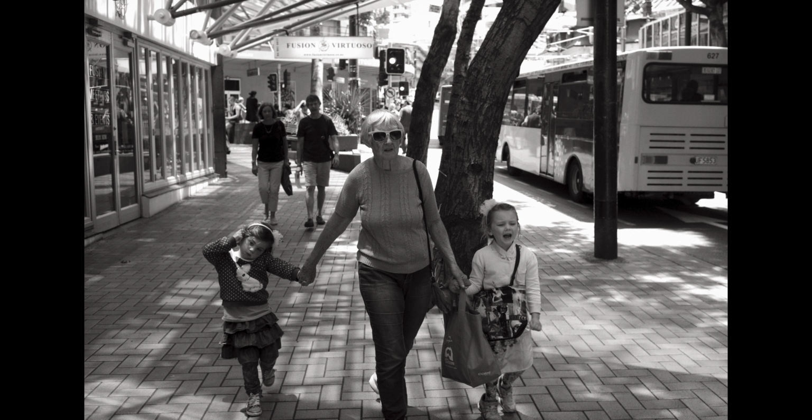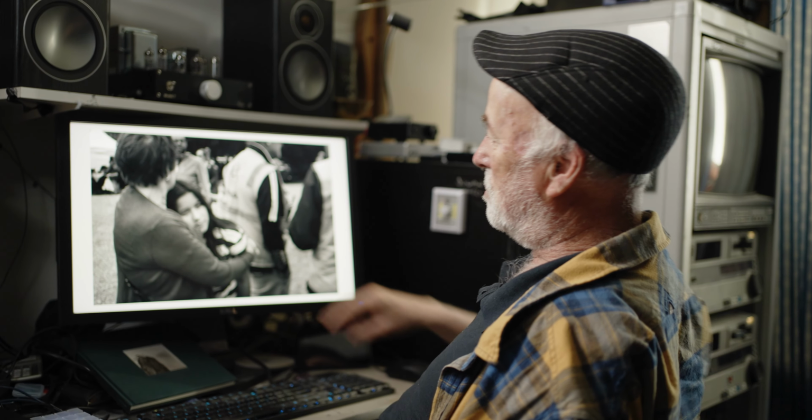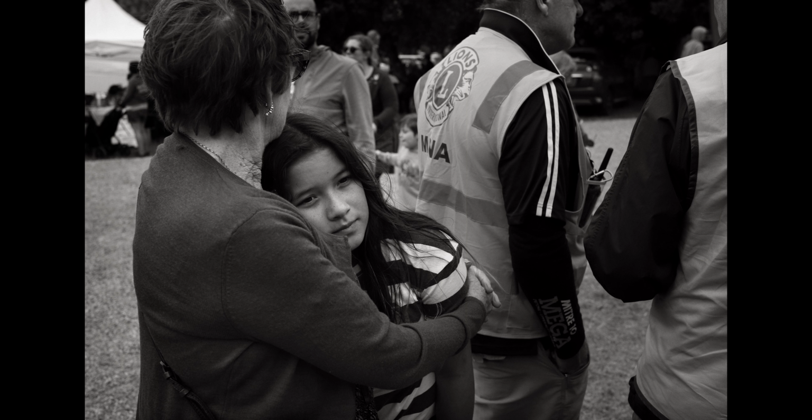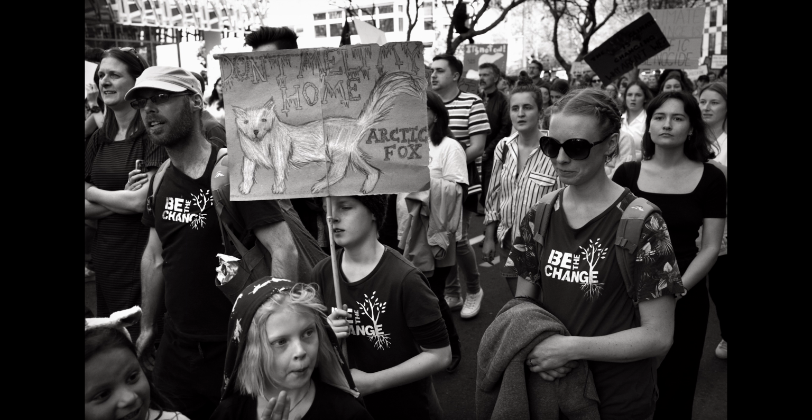But the streets are always interesting, whether there's people there or not. I saw this little girl leaning into this person like that, and I managed to move forward, watching her with my peripheral vision, so she wasn't aware of me. Here's another one where nobody is aware of me, and yet I'm right in amongst them.